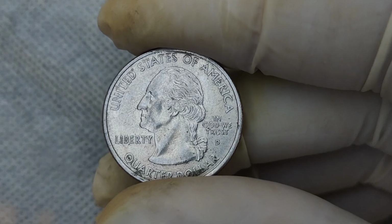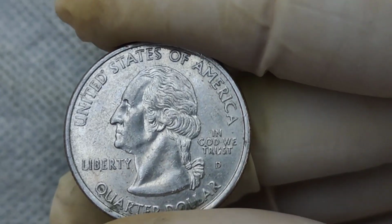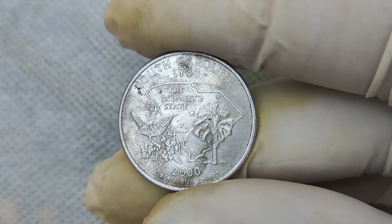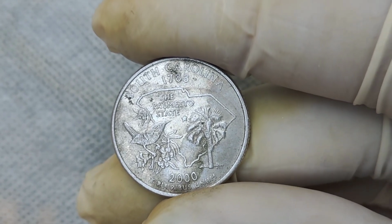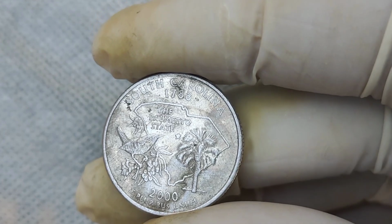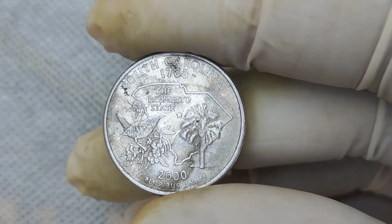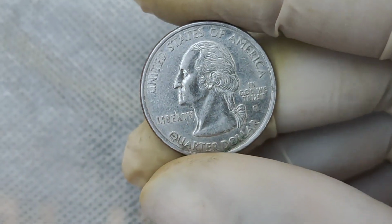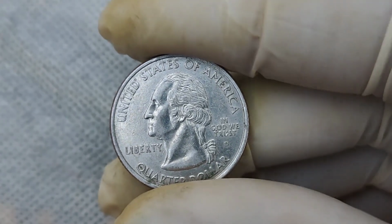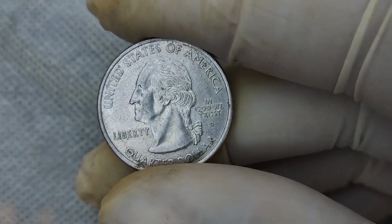this fascinating journey. In 2000, the U.S. Mint began releasing a series of state quarters, each featuring designs that represent the unique history and culture of the state it honors. South Carolina was the 8th state in this series, and its quarter is a beautiful tribute to the Palmetto State. The design features a palmetto tree, which is South Carolina's state tree, and a crescent moon, which is a symbol of the state's early flag. It's a beautifully crafted coin that represents the rich history of South Carolina.